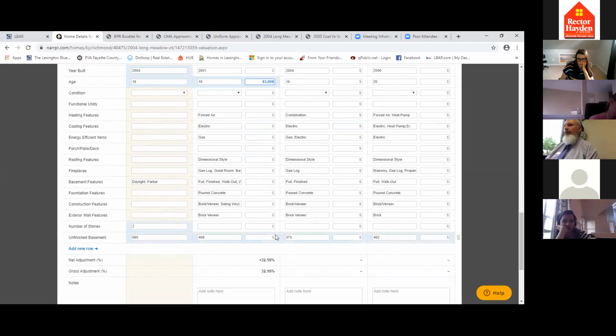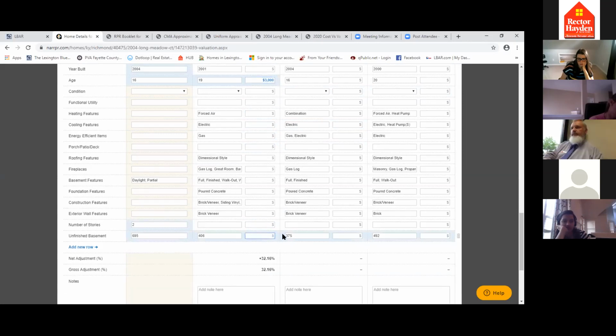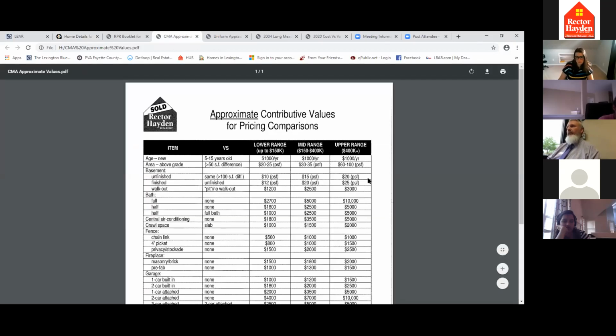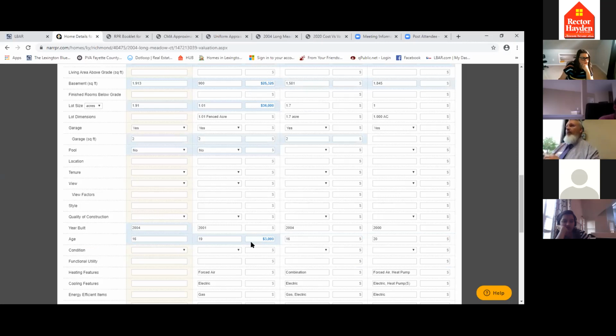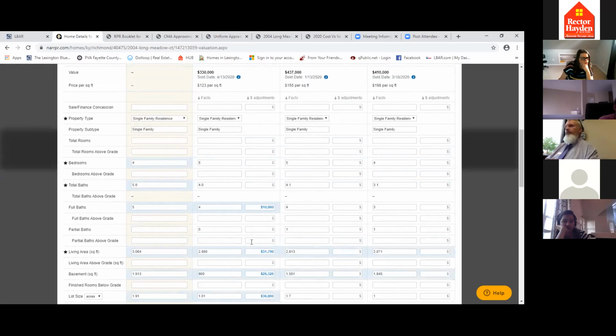And then finally, the unfinished part is $20 a square foot, right there, 20 bucks a square foot. And that's another $57.80. At this point in time, that's all the adjustments I'm going to make on this one. I'm going to go to the next house. Oh, I do want to look for one other thing.